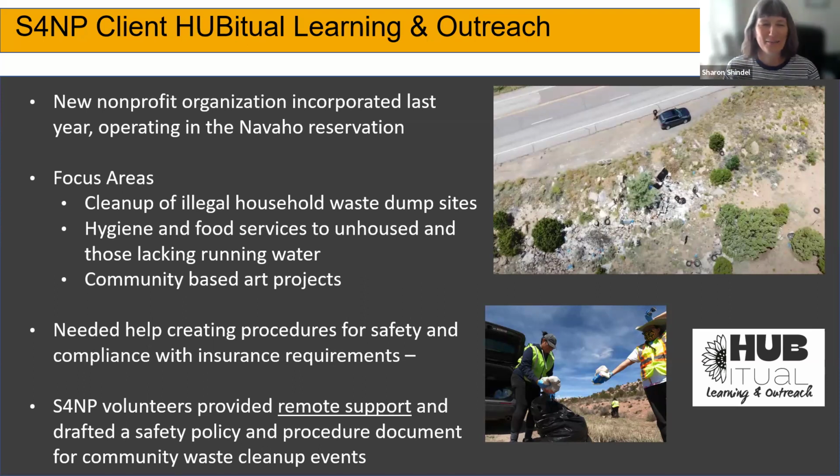All right, I will go back to what I was saying here, that we help them because they're doing this cleanup, and you can see that there's waste in basically a dump by the side of the road. And first of all, they wanted to be safe and also needed some help with procedures for compliance with insurance requirements. They're also focusing on providing hygiene and food services to folks in their community that lack running water or access to showers, and they're also doing some other community work.